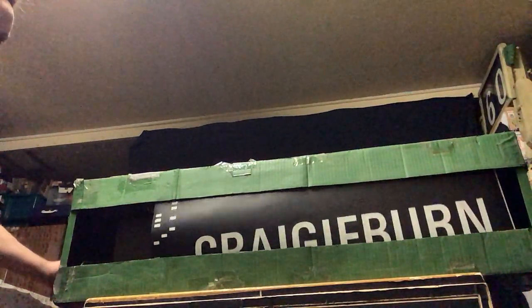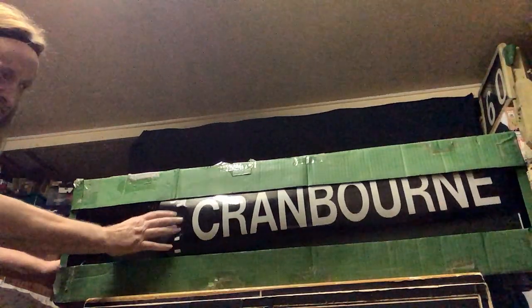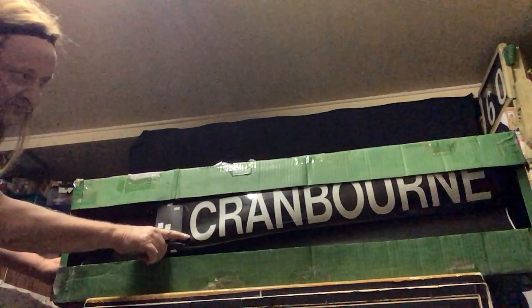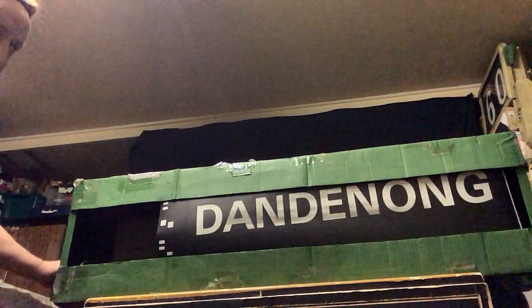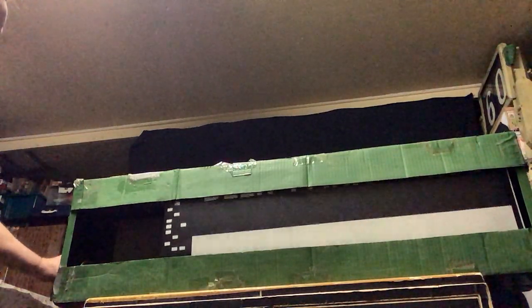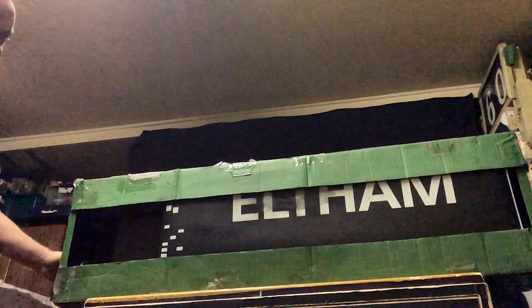Well, Coldstream never went out there. Well, the Cranbourne, that's been added, that's why it's all funny like that. They just added that one on there, it's shiny. Cranbourne, Dandenong. Still going on with Deer Park West. Now there's a blank there. Why they put that there, I don't know. Eltham, looks like somebody dropped some chemicals on it.